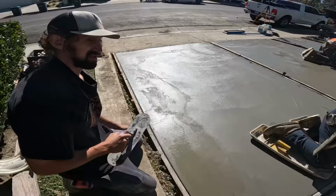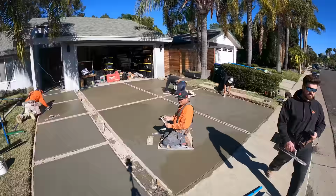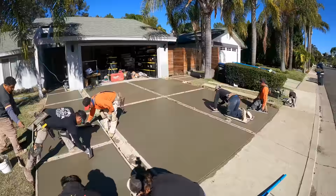No, you're right, dude. What I've noticed is any guys doing concrete work have massive forearms. If they're doing concrete work every day and all they are is finishers, they got some beefy forearms like Popeye.